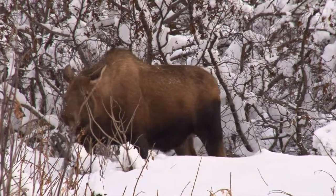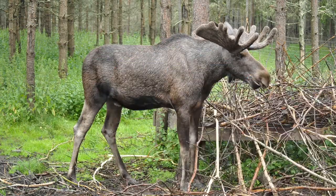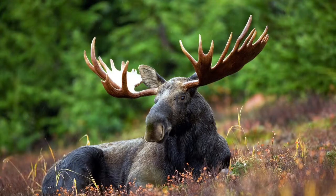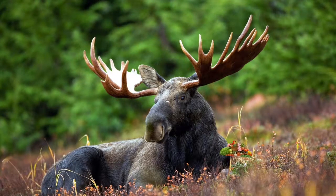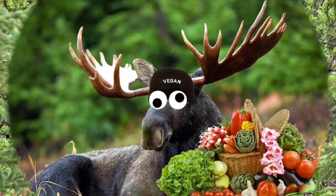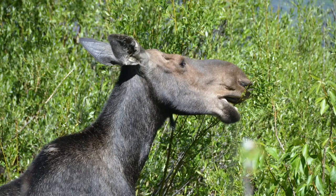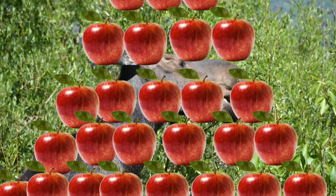Moose can reach weights up to 1,800 pounds. That's about the same size as a small car. They are herbivores, only eating plants. They like twigs, bushes and branches from tall trees. They need to eat 75 pounds of food per day on average. That's the same weight as 300 apples.